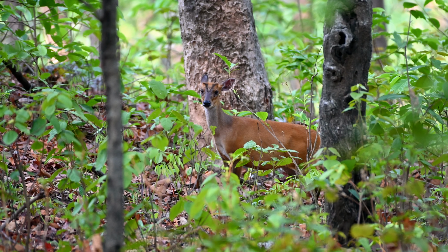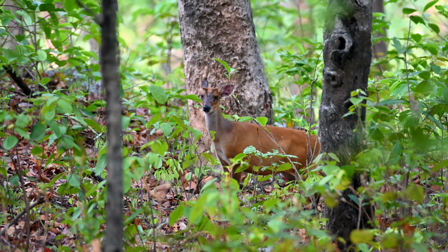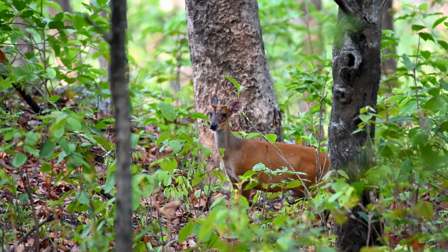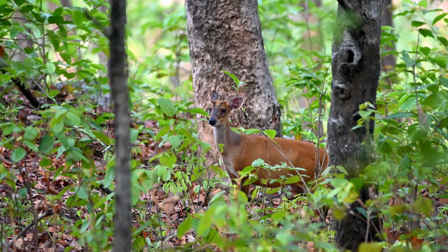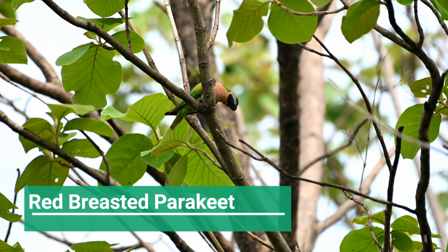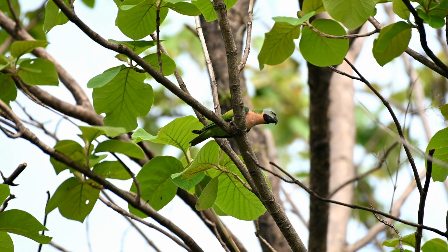In this particular area, though we could not find any tiger movement, we came across one of the cutest looking deer, a solo barking deer, looking at us. We also found a bunch of red-breasted parakeets around this area as well.